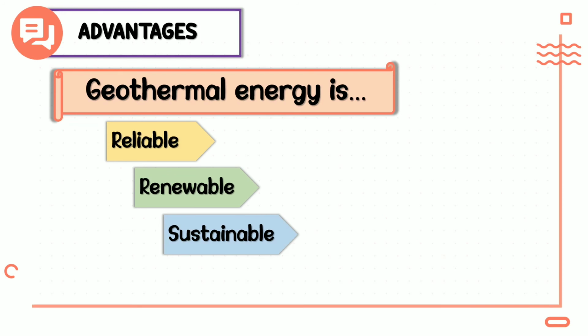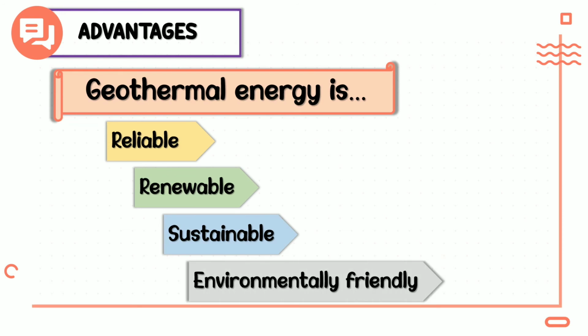And then, environmentally friendly. Geothermal energy is more environmentally friendly than conventional fuel sources such as coal and other fossil fuels. In addition, the carbon footprint of a geothermal power plant is low. While there is some pollution associated with geothermal energy, this is relatively minimal when compared to fossil fuels.